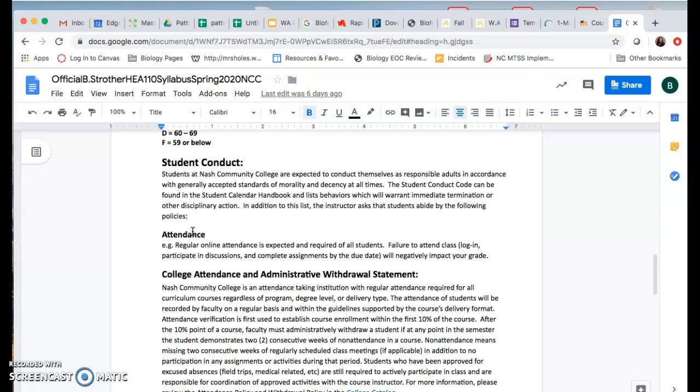Just know that every week they're due on Monday by midnight, except for a week where there's a holiday. For example, next week we have the Martin Luther King Jr. Day of Service, and so obviously there's nothing due that day. So next week's assignment would be due on that Tuesday by midnight.